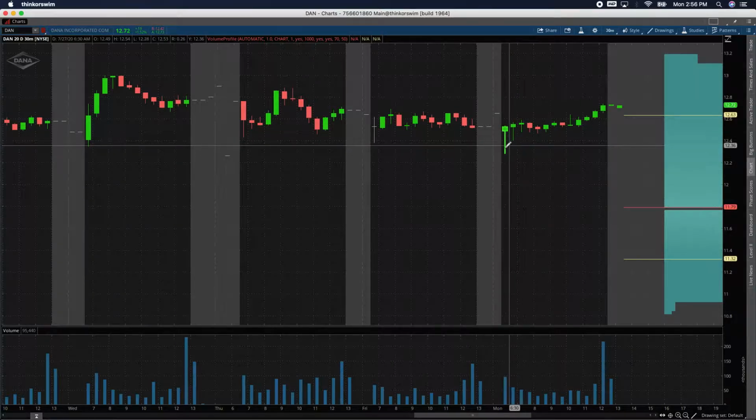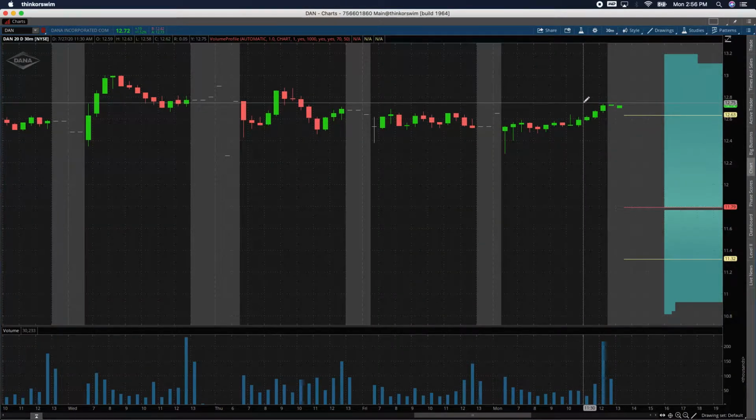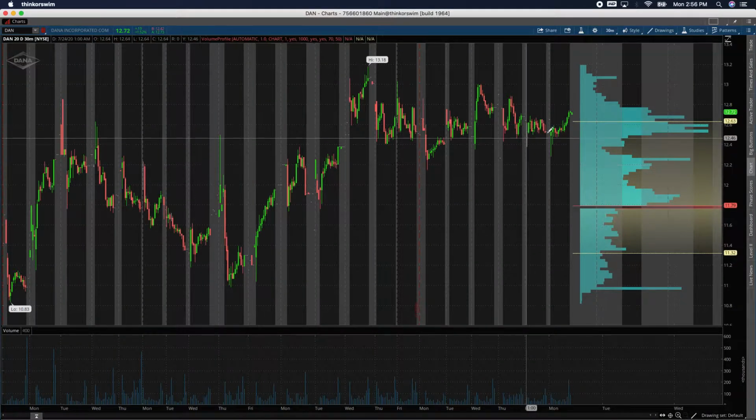All right, so look what this did. This was great, right? It did that first 30-minute low, and this just did the opposite. It just made higher highs all day, and it finished near the day's high, which is a great sign. I think the stock is setting up so nicely going into tomorrow.